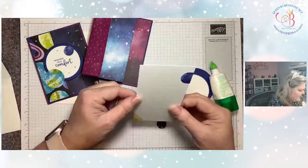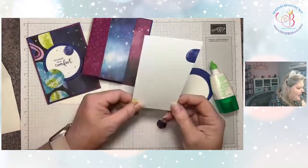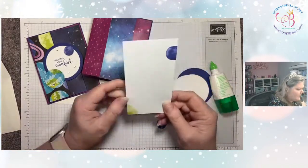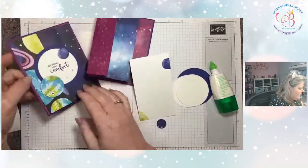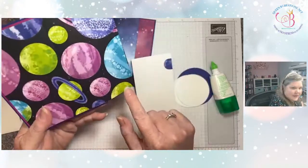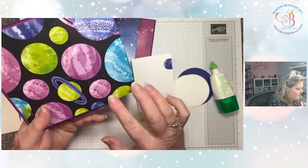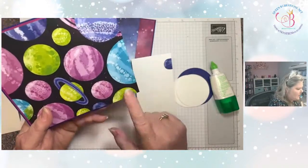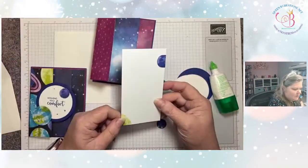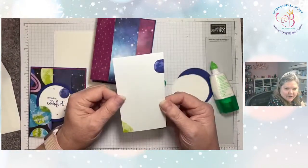Okay, so this piece here is a piece of basic white that is 2 3/4 by 5. Now, I just took a couple of the little planets and I glued them onto the corners. Now, these planets, I know I've told you guys before, when I get designer series paper and there's all these little things on the sides of the paper that really look incomplete, I don't want to throw them away. So what I do is I cut them off of the edge and then I place them onto corners and sides and things where they look like they are going together.